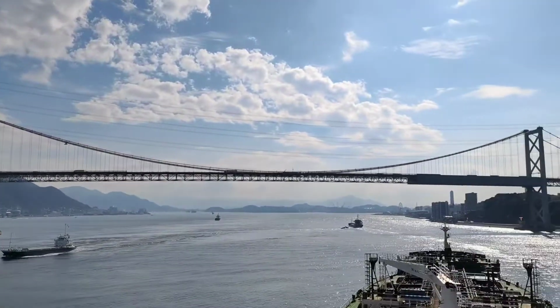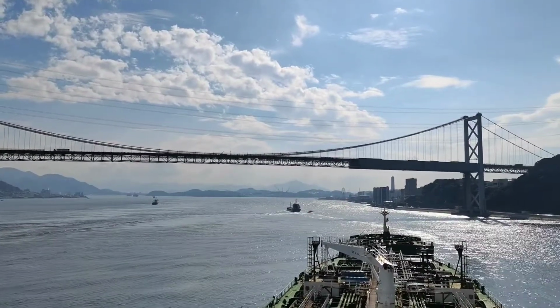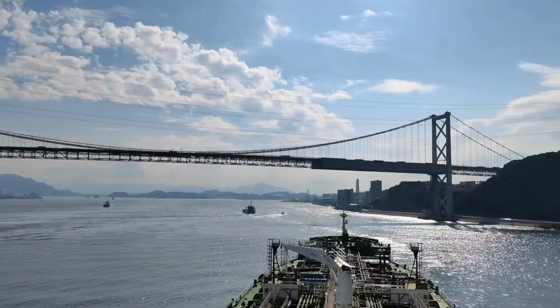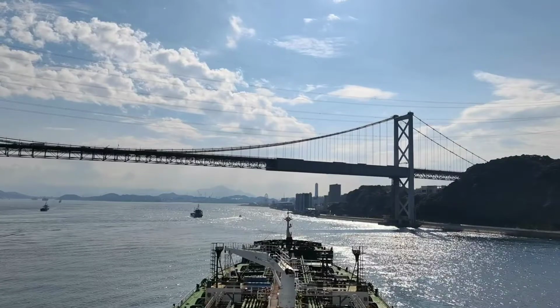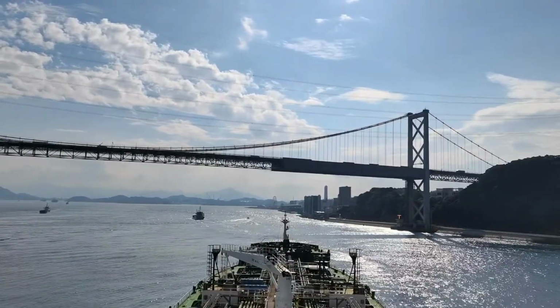The Kanmon Strait is a narrow channel of water that separates two of Japan's main islands, Honshu and Kyushu. The channel has long been important to maritime transportation and cargo ships, as it connects the Sea of Japan and the Inland Sea. Passenger and car ferries link the port cities of Shimonoseki and Kitakyushu, as do trains and bridges.